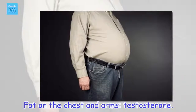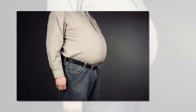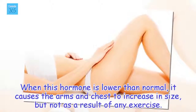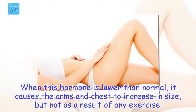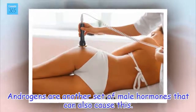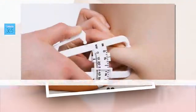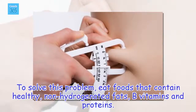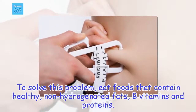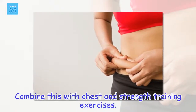Fat on the chest and arms, testosterone. When this hormone is lower than normal, it causes the arms and chest to increase in size, but not as a result of any exercise. Androgens are another set of male hormones that can also cause this. To solve this problem, eat foods that contain healthy, non-hydrogenated fats, B vitamins and proteins. Combine this with chest and strength training exercises.